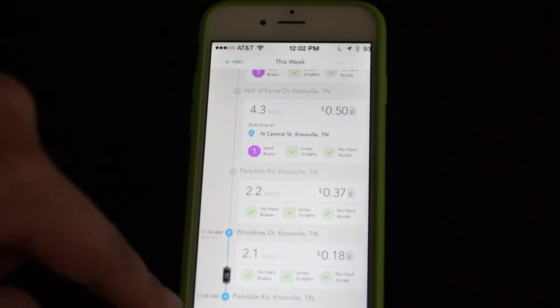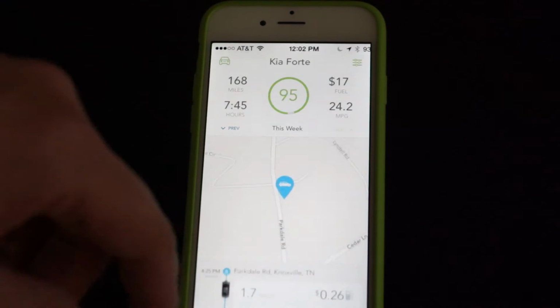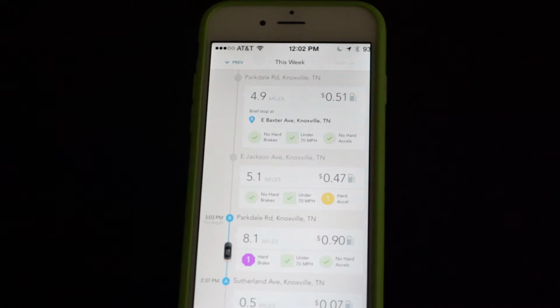But this is very cool because it shows you all the different trips that you've gotten. And you can see it started here on a Monday. My week goes from Monday to Sunday, like a normal week basically, and it rounds up all your trips.